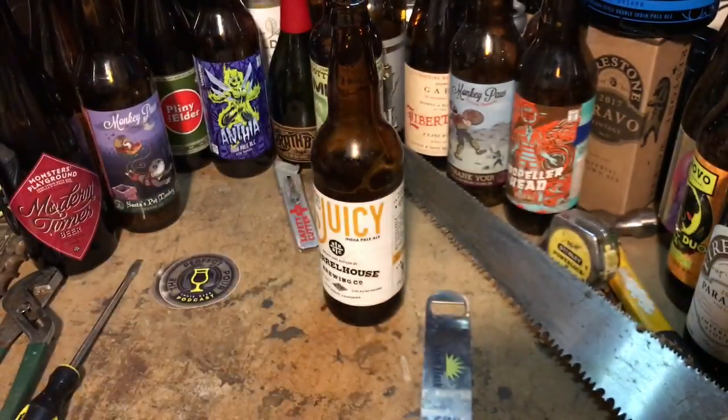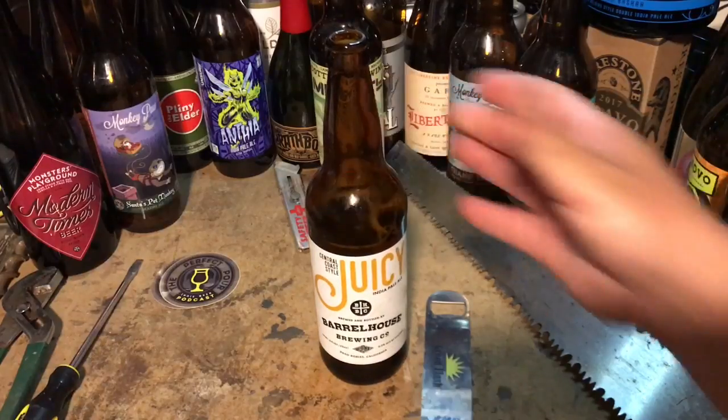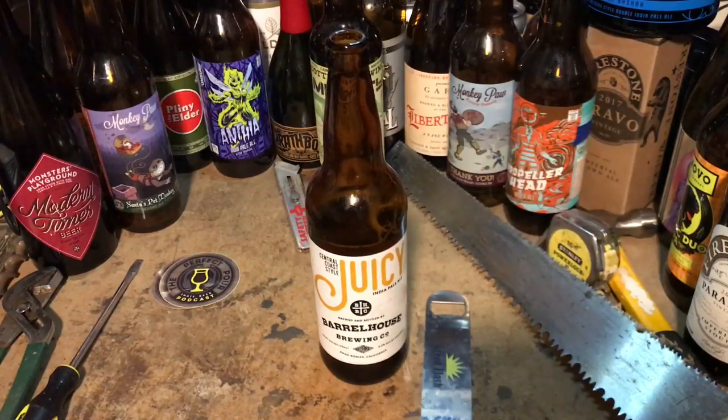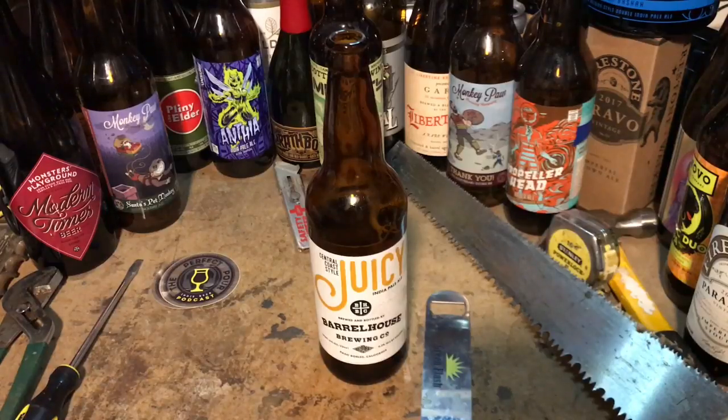Interesting. It's good though. The mango's not mango. I'm thinking they have another one with mango, don't they? The fruitiness isn't overpowering at all, but it's there. Everything's kind of chill, which is fine. It's good though.